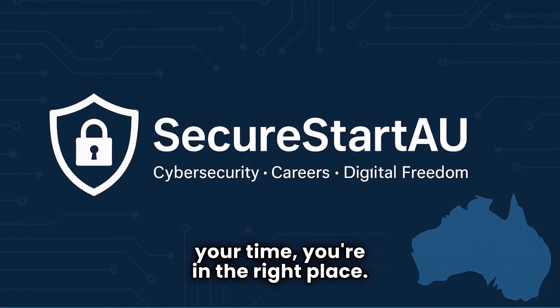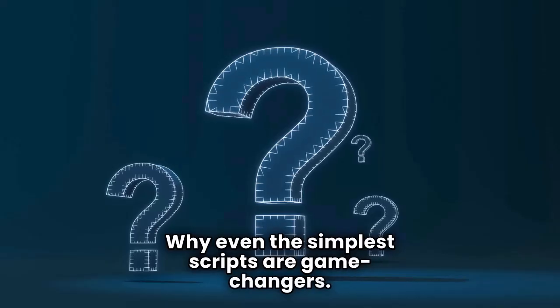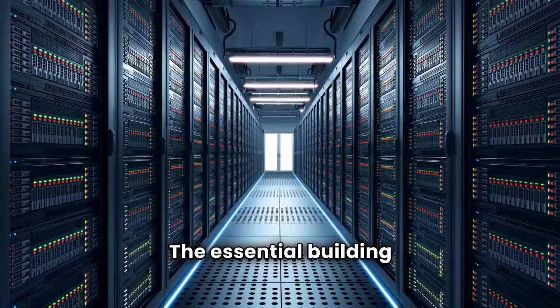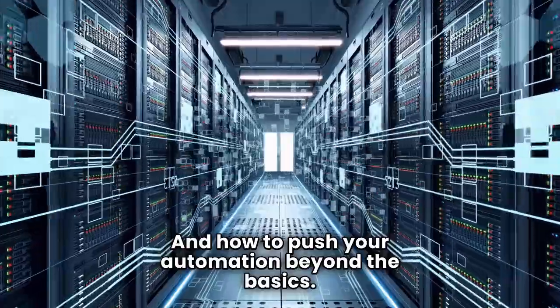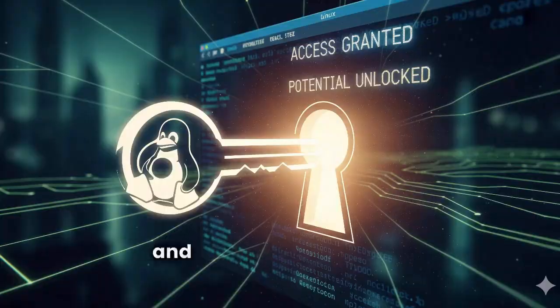In this video, we'll cover why even the simplest scripts are game changers, your first automation wins, practical examples you can use today, the essential building blocks of scripting, and how to push your automation beyond the basics. Stick around, because by the end of this, you'll be ready to automate your first task and transform your Linux experience forever.